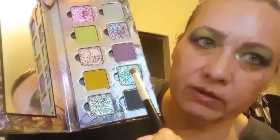Funny, I actually had to kind of dig my brush into this one to pick some up, where I have to be so gentle with the others. This, I had to kind of dig my brush into to get on it. Not dig, really, but just kind of. Just so you know, this is all I'm doing to my palette here.